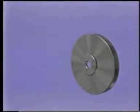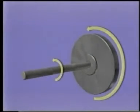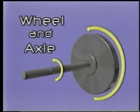That concept only helps us if we have to push our cars around. For a wheel to be a simple machine, it needs another part, an axle. It's round like the wheel, but smaller. The wheel is locked to the axle, and they turn around the same point. Together, they make a simple machine, the wheel and axle.